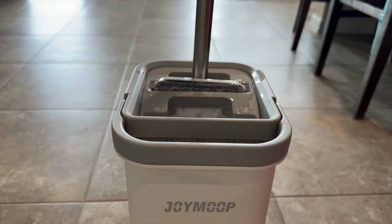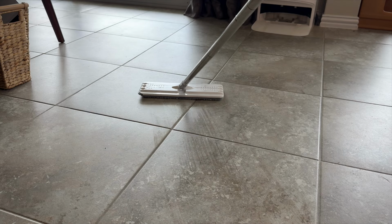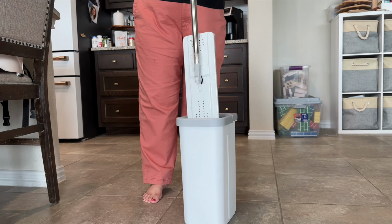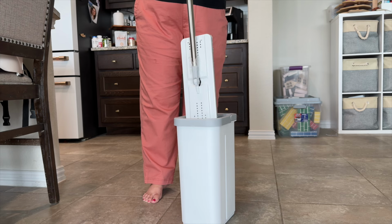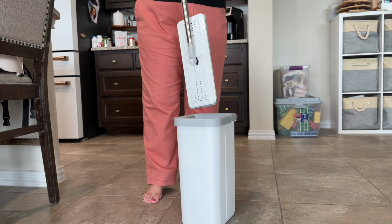Okay, so you can see that I'm scraping it off, and I'm doing it like 4 or 5 times just to show you that it really does dry that pad. So if you need to use this on a floor that's maybe a hardwood floor, and you don't need too much water, that's the way to go. Now, this is the way I need it. I only do 1 pass, and you'll see that it leaves a lot more water on that pad.